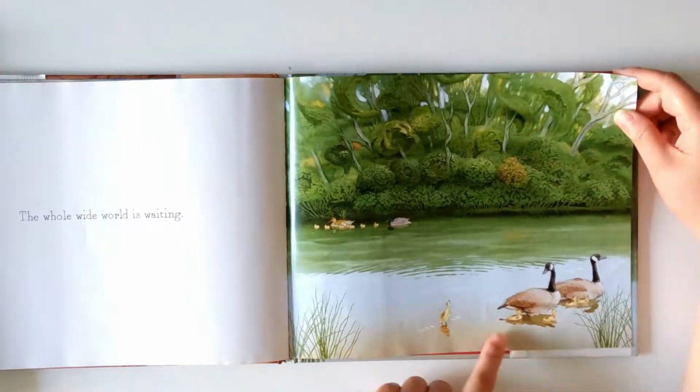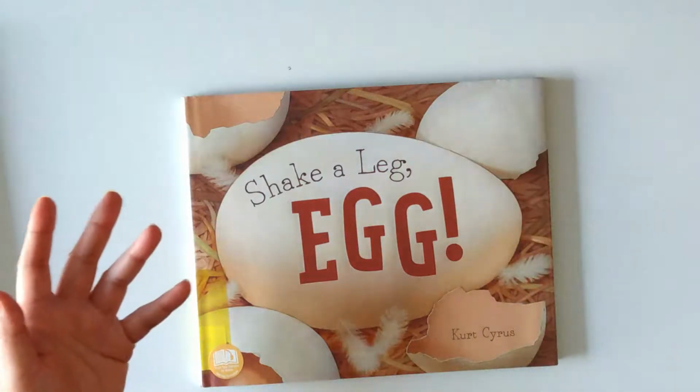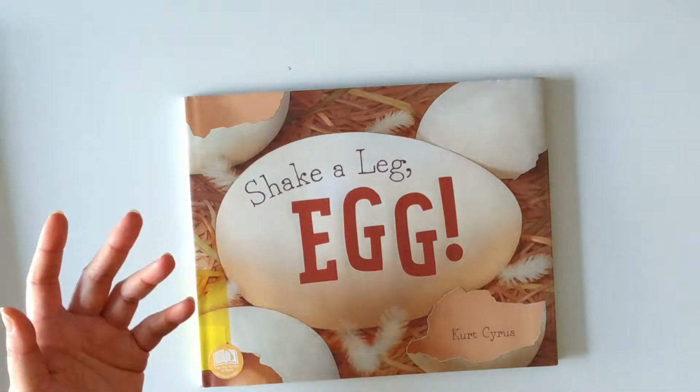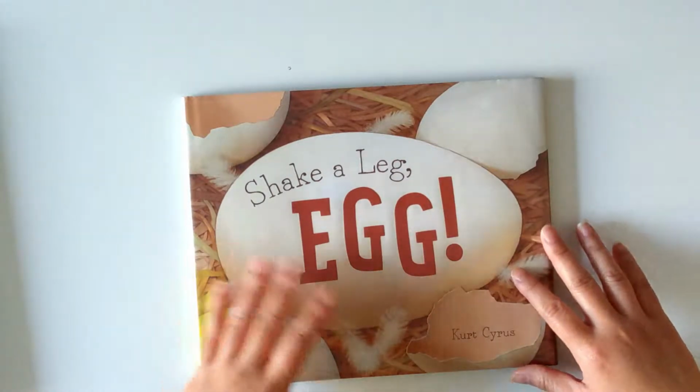A really stunning picture book written and illustrated by Cyrus. I really recommend this book as it gives a realistic view of nature and some of its animals that you won't be able to see if you live in the city.